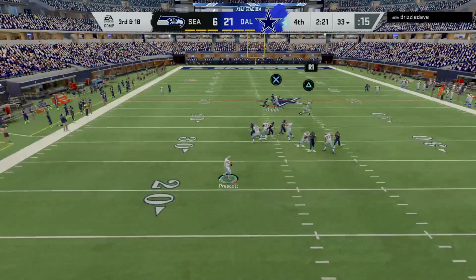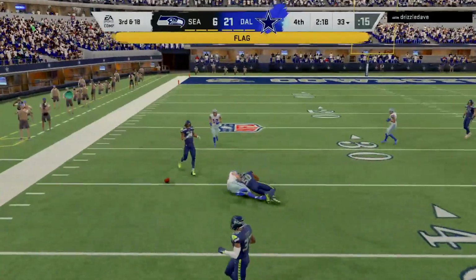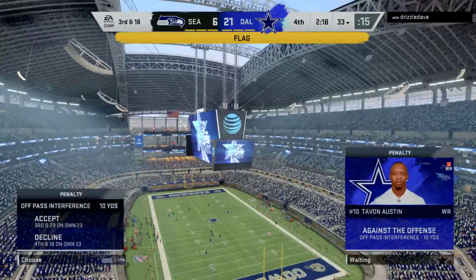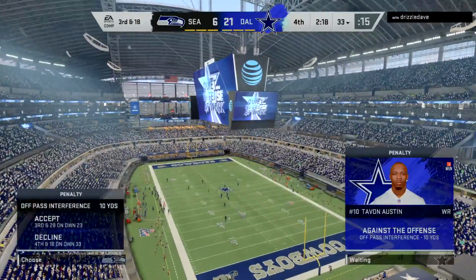Here's Prescott. He's going to rifle one deep left side. And that's going to wind up incomplete. However, we do have a flag down. Let's check in with our referee.